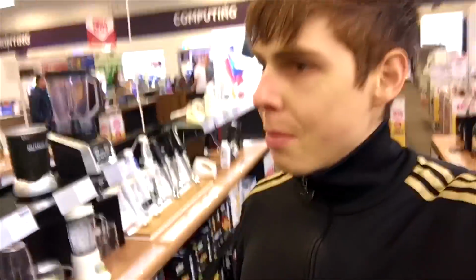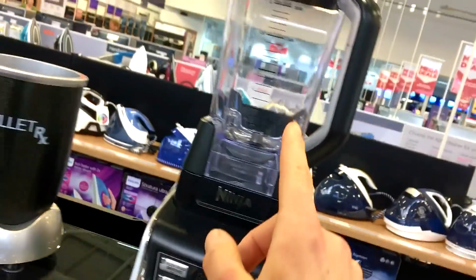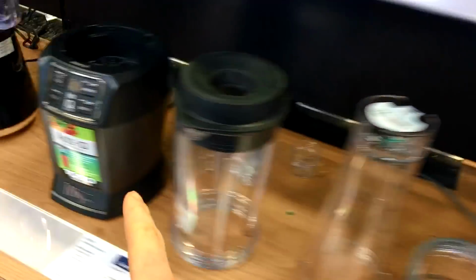Might just browse their items, always just looking around the shops because my life is so boring. You know what? I actually might invest in a new blender. My one's pretty pathetic for the amount I use my blender. I know the Ninja one is pretty good, but then there's the NutriBullet and then this Auto IQ one. I don't know, comment down below.